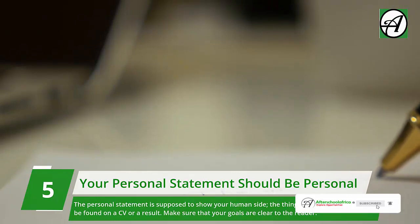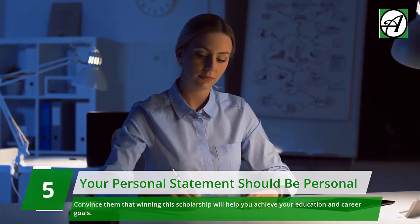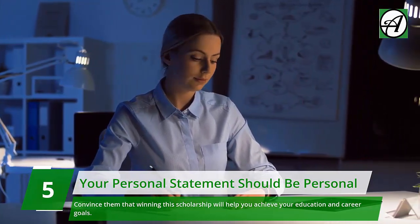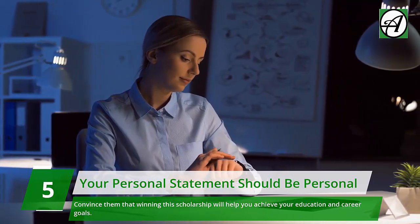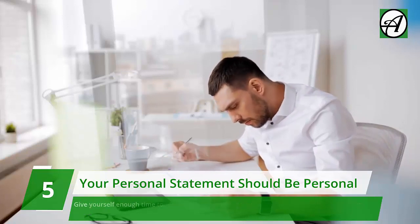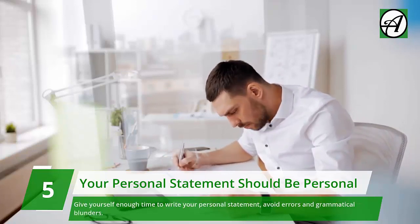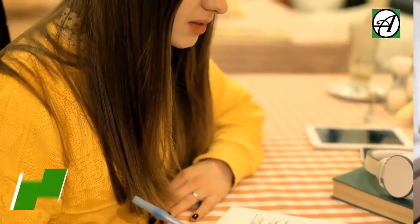Organizations award scholarships to invest in a student's future. Why should they invest in yours? Convince them that winning this scholarship will help you achieve your education and career goals. Instead of writing that you're a highly motivated individual, describe to the readers what that means. Give examples of a time that your motivation helped you achieve something great. Give yourself enough time to write your personal statement. Avoid errors and grammatical blunders.